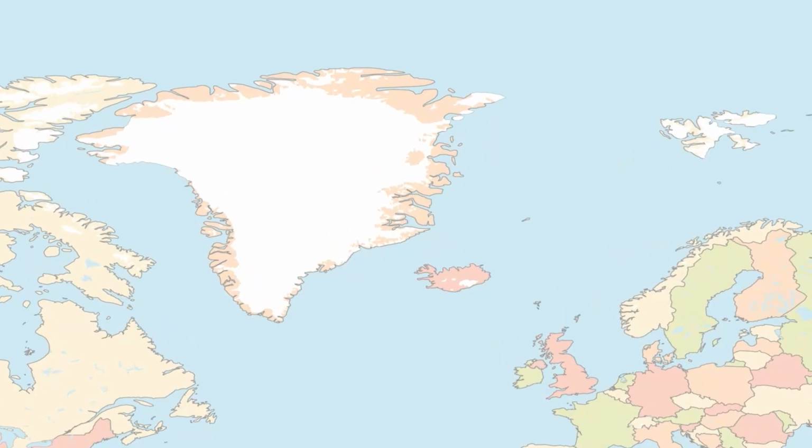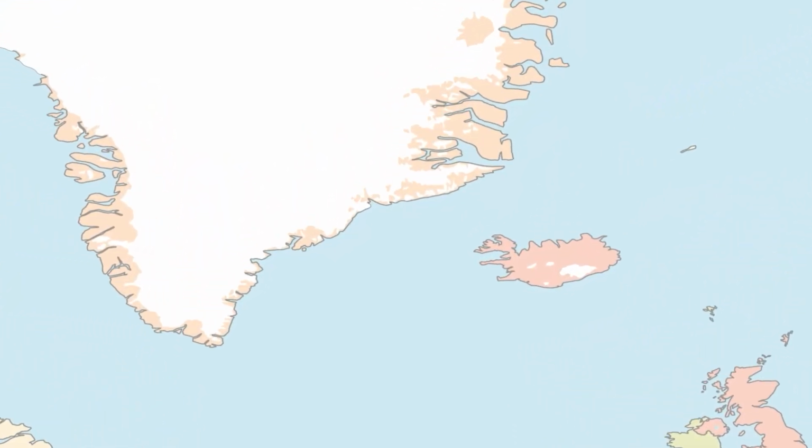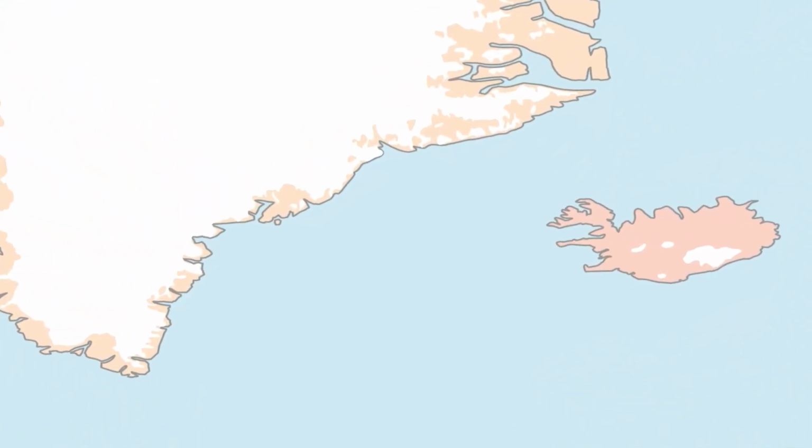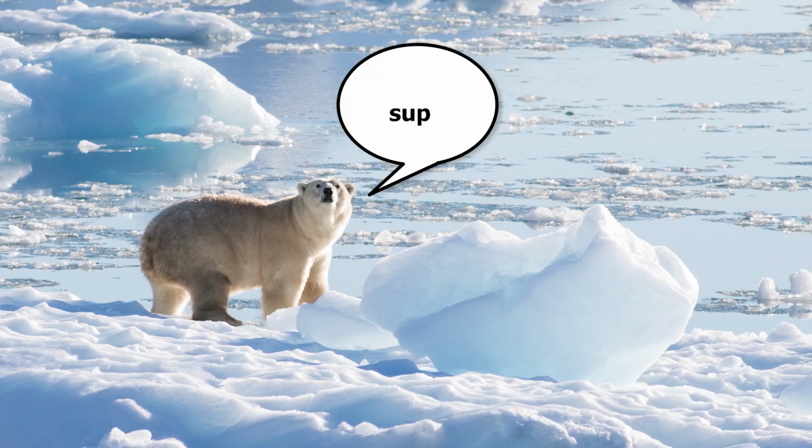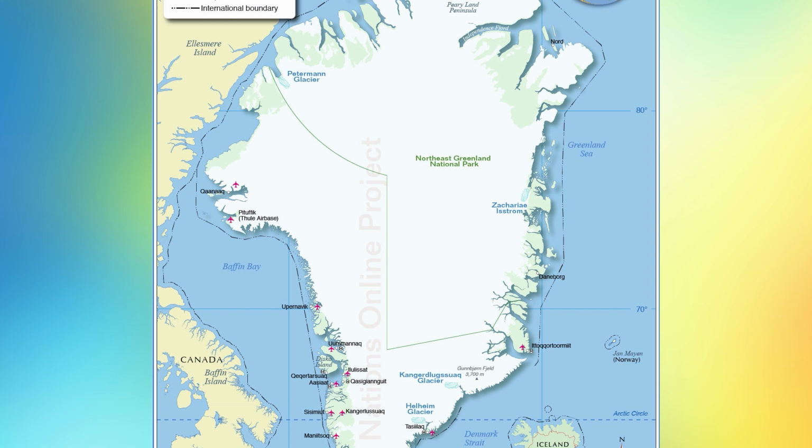And from Iceland, there are a few challenges. The next logical step is Greenland. However, Greenland, much like the plot of Moonfall, is not very well developed, meaning there are no roads that go from the eastern side to the west, which is where we have to end up somehow.